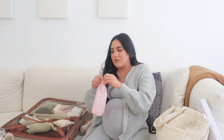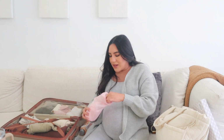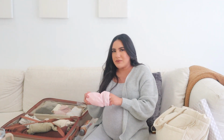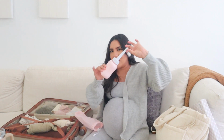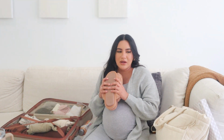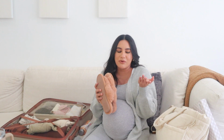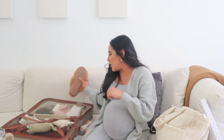Also, the only thing that I'm taking that's for postpartum is gonna be my Peri bottle, just because I hear it a lot that the hospital one is not the best, so I'm gonna take my own. I'm taking some slippers, and I'm also going to be taking the shower ones. I have some rubbery ones, but I'll probably take them on, so that's why they're not in here.